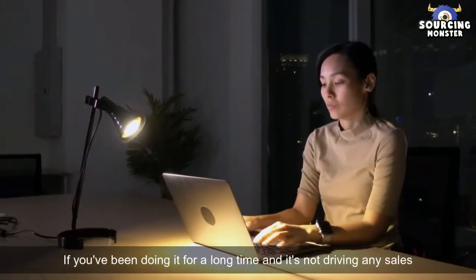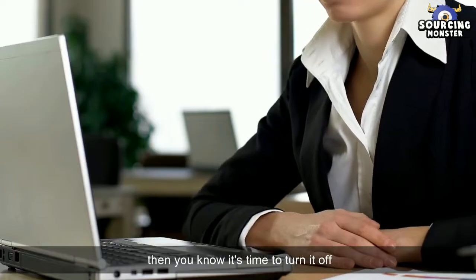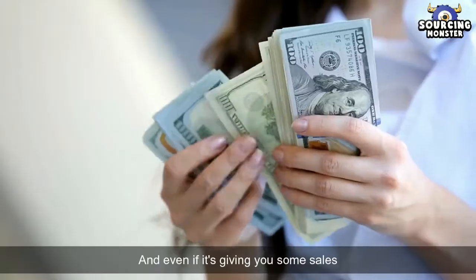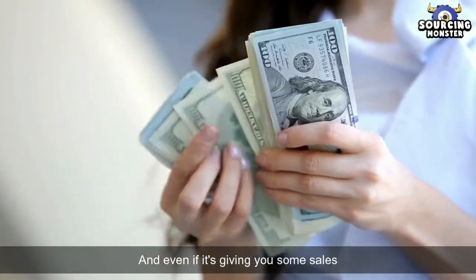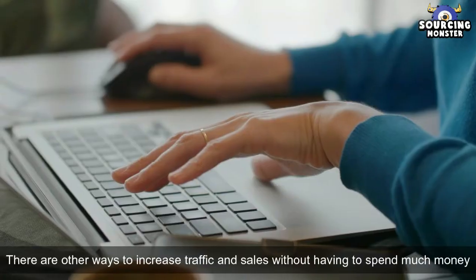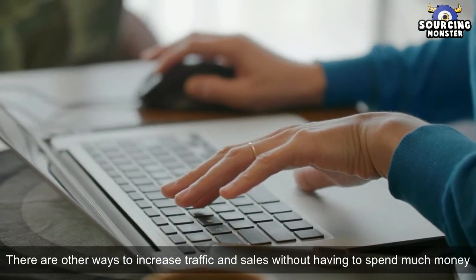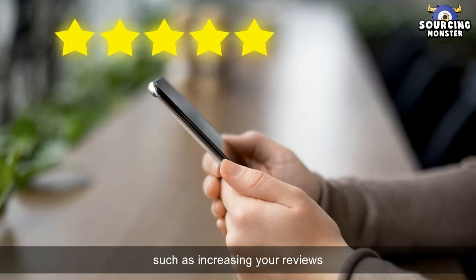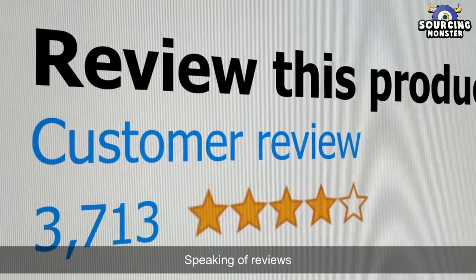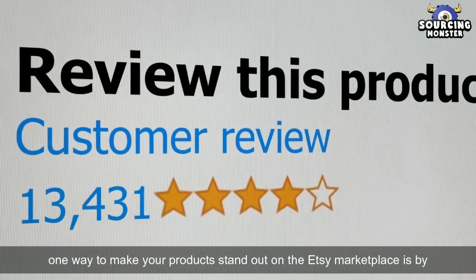If you have been doing it for a long time and it's not driving any sales, then you know it's time to turn it off. And even if it's giving you some sales, it's important that you don't rely on or become dependent on Etsy ads. There are other ways to increase traffic and sales without having to spend much money, such as increasing your reviews. Reviews. Speaking of reviews, one way to make your product stand out on the Etsy marketplace is by getting lots of reviews.